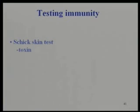An old test that's sometimes mentioned is the Schick skin test, a similar sort of thing to what we do with tuberculosis. It's a different mechanism, and I don't think in this day and age it's really worth spending any time on it. You've heard of it though. In this case, it's testing for basically, is there a toxin present?